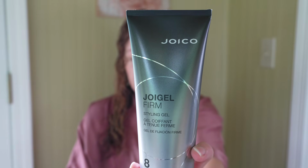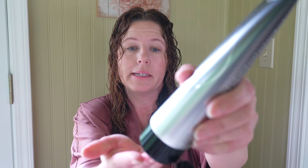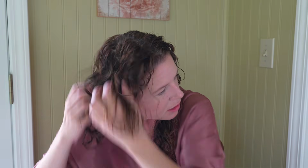The directions say to apply to damp to dry hair and style as usual. Well, clearly I am not following the directions for putting it on damp to dry hair, but here we go anyways. Now I'm going to try to apply about the same amount. And once again, just glazing it over. I am going to lift my layers a little bit, just try to get some of those undersides and scrunching.